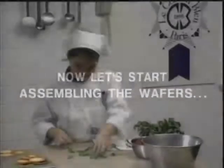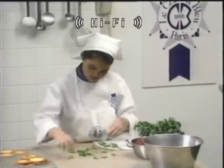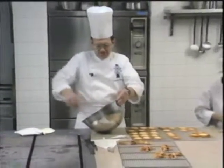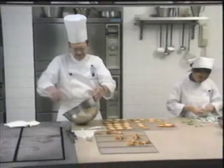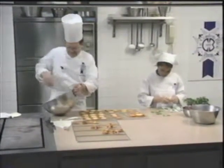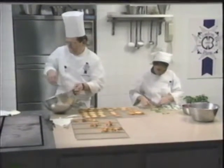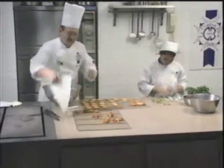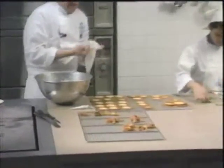The chef has asked his assistant to wash and separate the mint leaves for decoration. Now let's start assembling the wafers. Give the chantilly cream a few strokes with the whisk to be sure it is firm before you put it into a pastry bag, which he has fitted with a medium star tip this time.